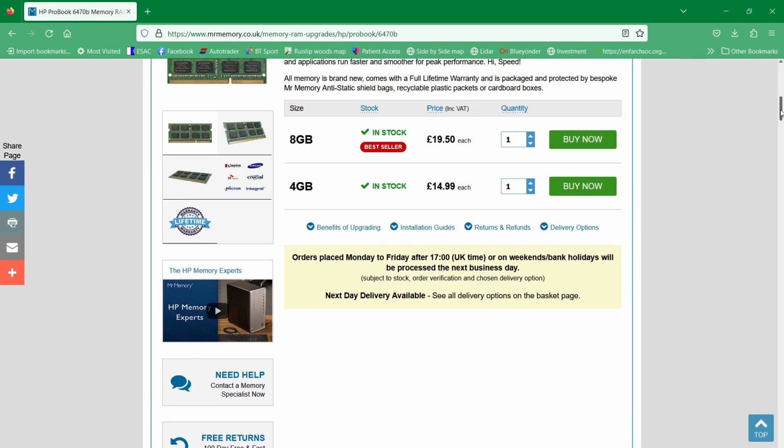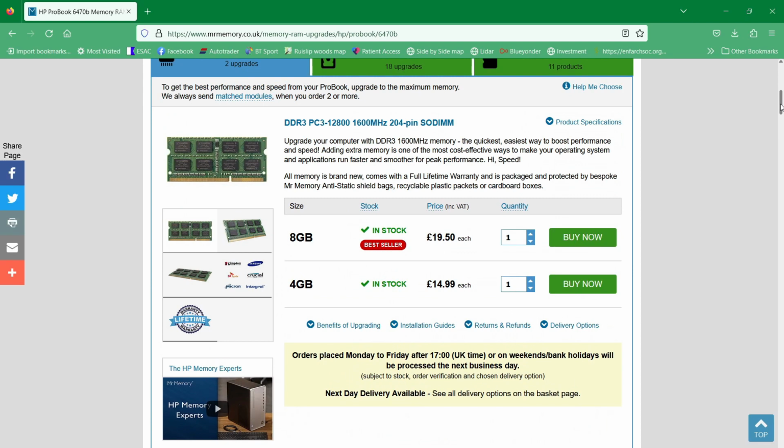And at the same time, I went over and had a look at the memory. I currently have 4 gigabytes of RAM in my laptop, and I decided that it's probably worth upgrading the RAM. So I've also bought 2 lots of 8 gigabytes of RAM.